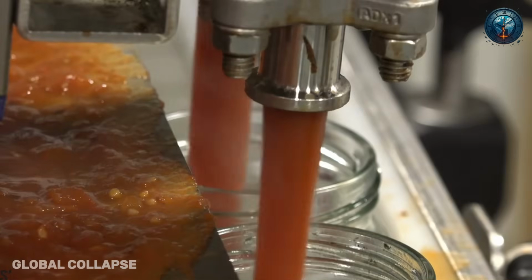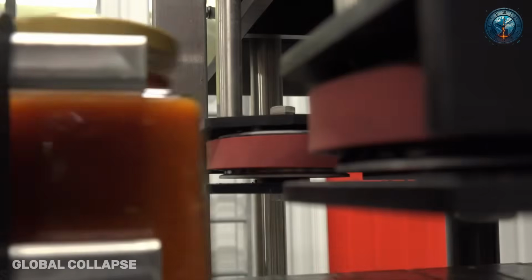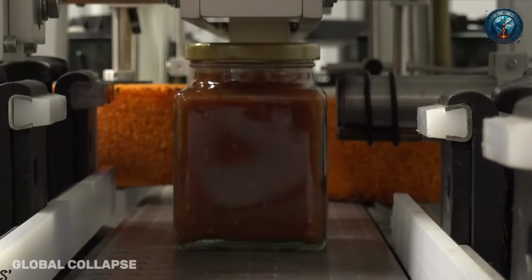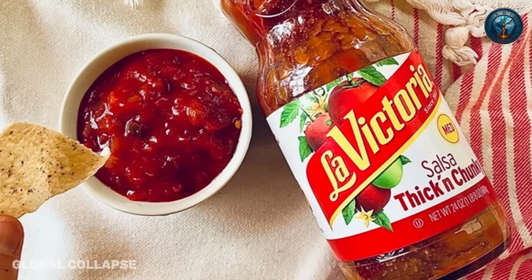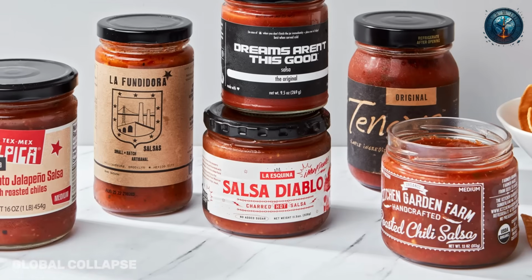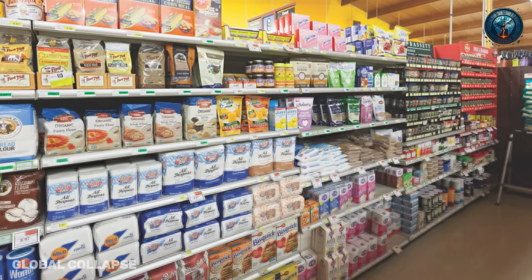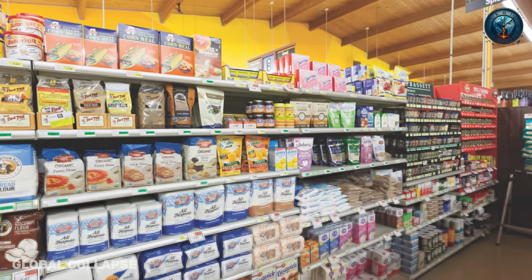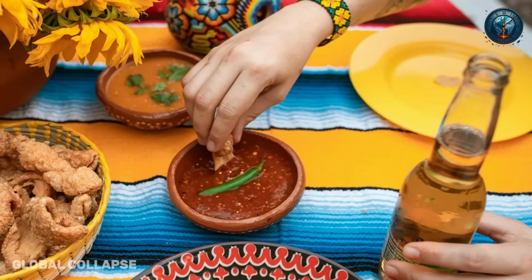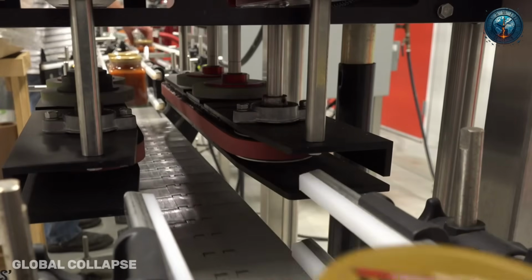Most jarred salsas are built on a base of tomato paste, thick, concentrated, and stripped of texture instead of whole produce. Manufacturers rely on dehydrated onion flakes and artificial flavor compounds to mimic the taste of fresh ingredients. But mimicry isn't authenticity. These components are carefully engineered not for taste, but for consistency, longevity, and profit, to create a uniform texture that pours smoothly and doesn't separate. Food companies add industrial thickener substances you won't find on a backyard cutting board.